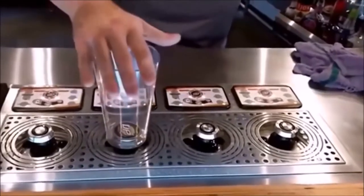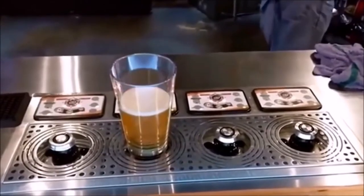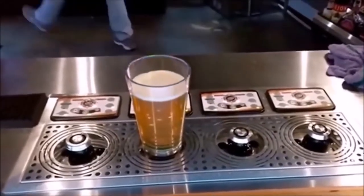This is the new technology of a bar. This is what a modern beer bar looks like.